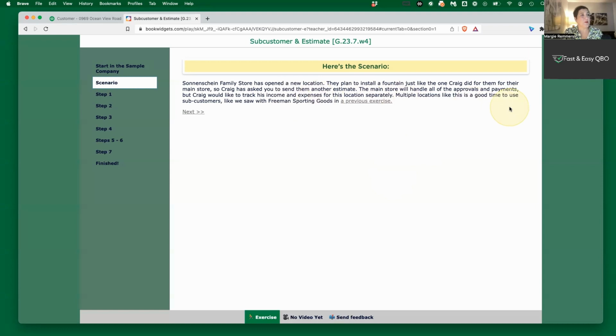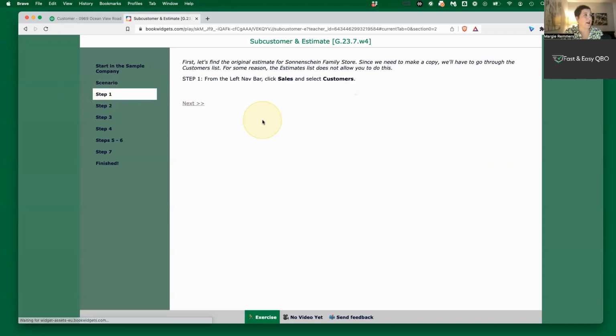Okay. Multiple locations like this is a good time to use sub-customers like we saw with Freeman Sporting Goods in a previous exercise. So we didn't do that exercise. I just showed it to you just now, how Freeman has multiple locations. Okay. So now we're going to set up multiple locations also for Sun and Shine. And then we are going to create an estimate.